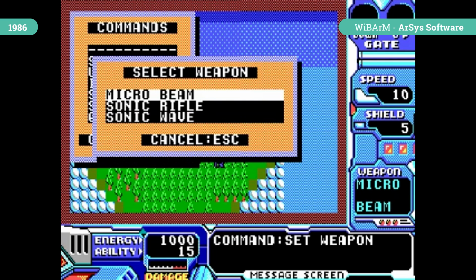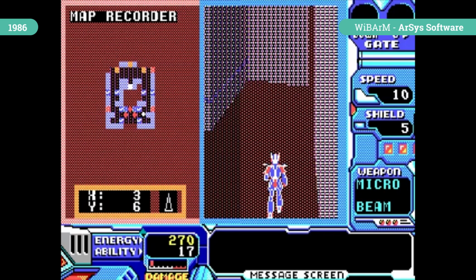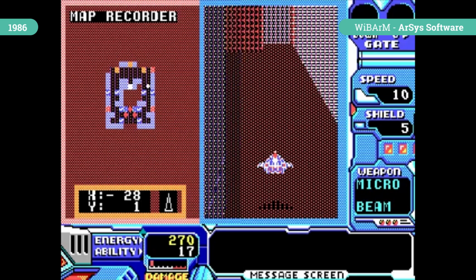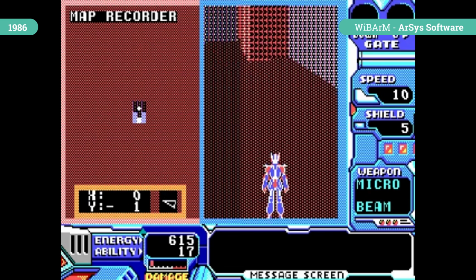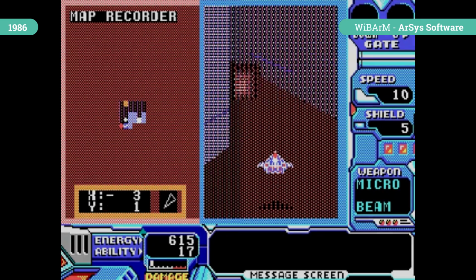The game featured a variety of weapons and equipment as well as an auto map, and the player could upgrade equipment and earn experience to raise stats. Unlike first-person RPGs at the time that were restricted to 90-degree movements, Win Arm's use of 3D polygons allowed full 360-degree movement.